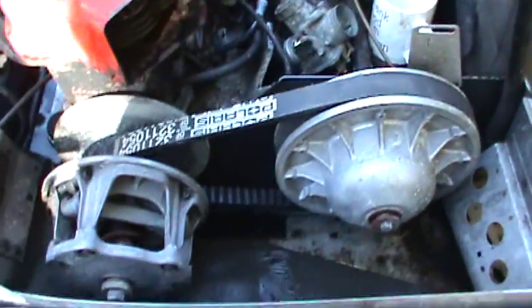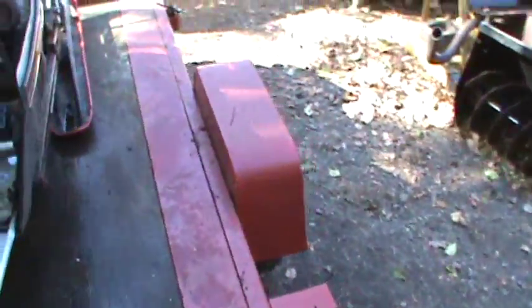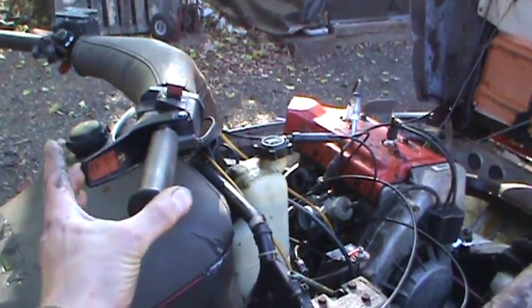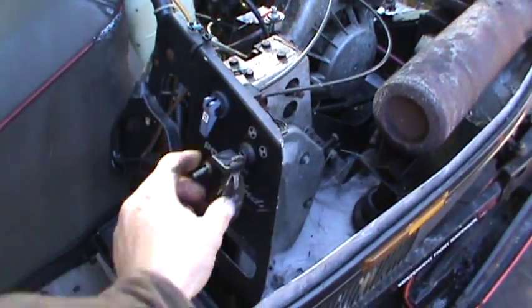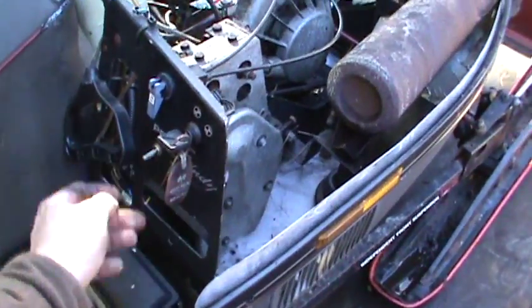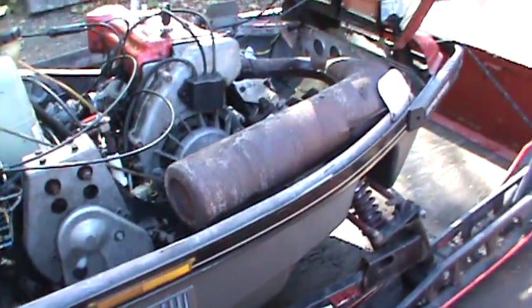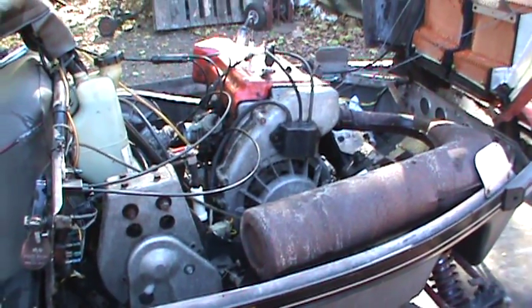I did notice it's missing the belt cover. And what else on this thing? Everything kind of works. The slides were good. They were moving all right. The choke is doing what it should. All the ignition switches, everything works on it. Pull start, pulled it over a couple times, as I said, to check spark. And I think we should be pretty good to do a cold start on this pretty soon.